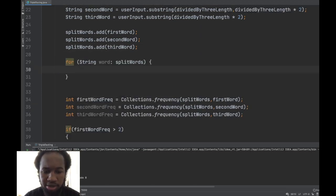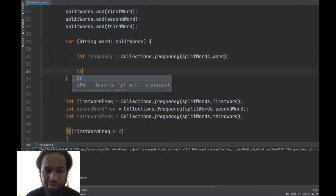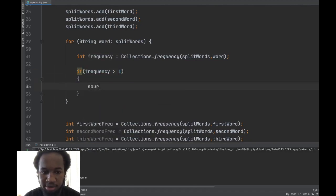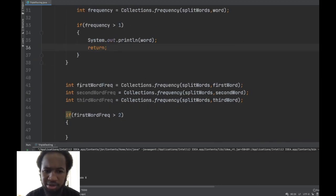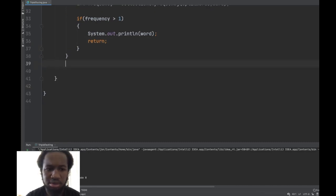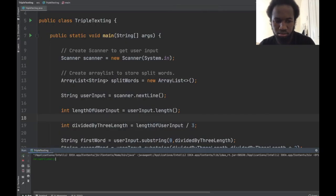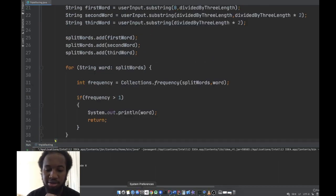Yeah, okay, better way to do this. Loop through the array list and then let's do int frequency, and then this will be word instead. And we can check if frequency is greater than 1, then we can just print that word. And then we can just return, right? Yeah, that's a lot simpler than that, definitely. So let's test it. Perfect. Boom, so there we go. So let's try and submit this one.